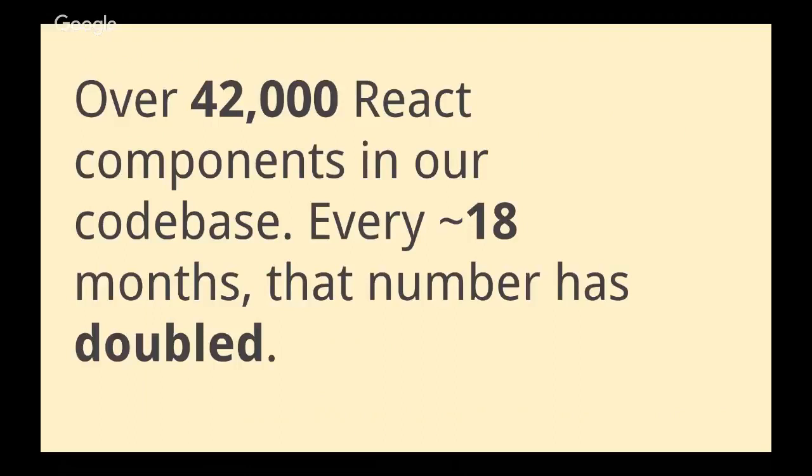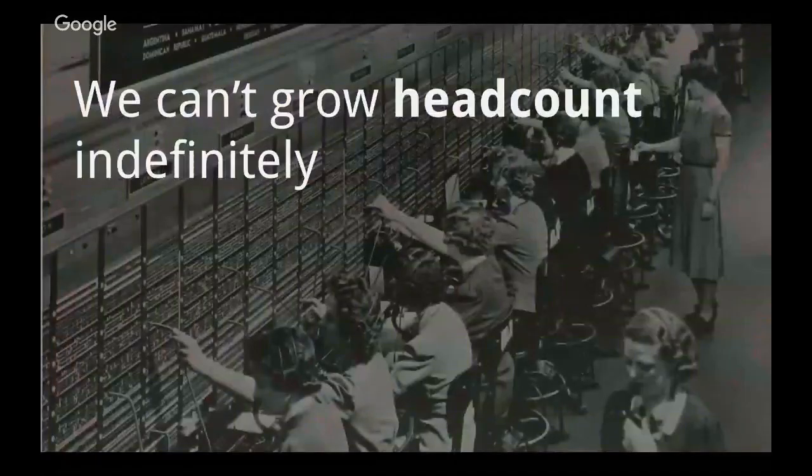Speaking of React, the last time I counted, and this is just a rough estimate, we have over 42,000 React components in our code base. And I've gone back in time and done some measurement of the growth of that React code base over time. Sticking with Moore's law, magically, that number has doubled about every 18 months. So you could imagine that the number of accessibility problems in the code base would roughly double every 18 months, if no one was paying attention to those things. So you might think that with the doubling of the code base, we would simply double our team size to keep up with that growth.